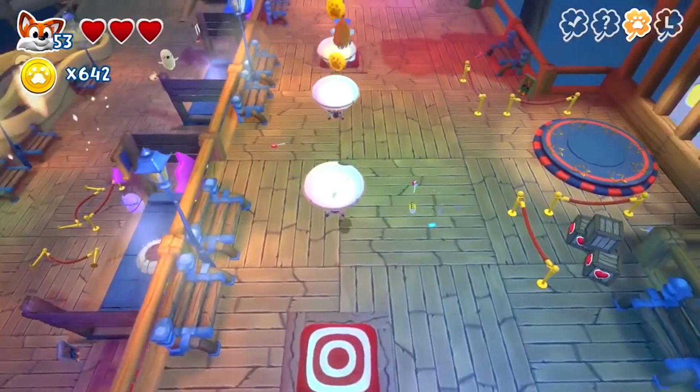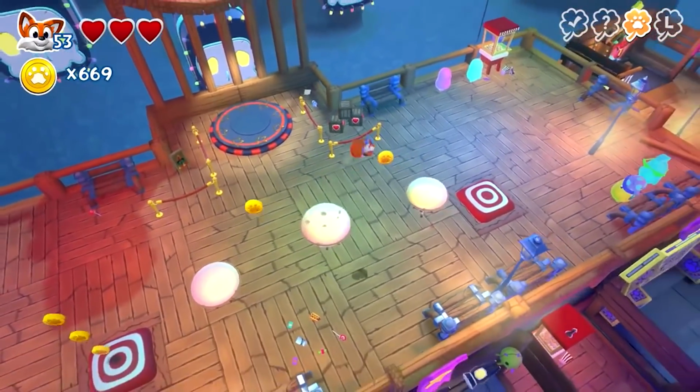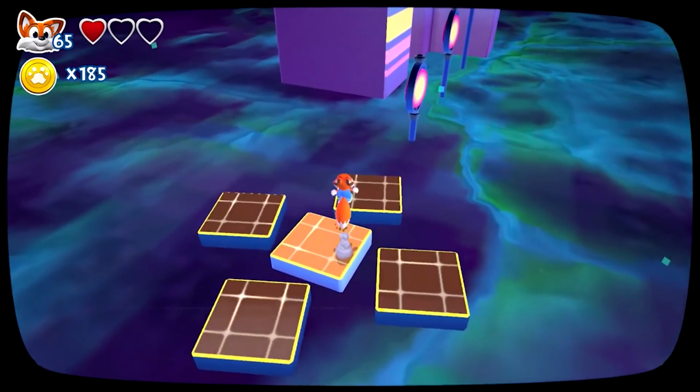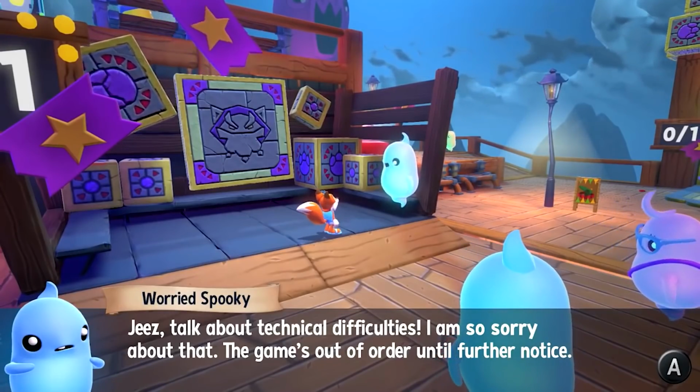If you play this game, you will not be disappointed, but you also will not be incredibly impressed. If you're anything like me, you'll leave the experience satisfied and maybe just a bit charmed. New Super Lucky's Tale is a solid effort, and it is good.